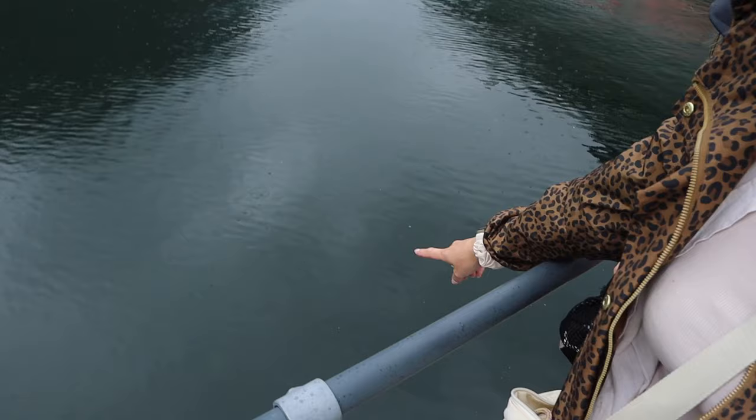What's that, baby? Oh, look how clear the water is. That's how clear it is. You can see to the bottom.